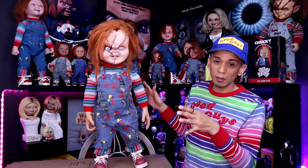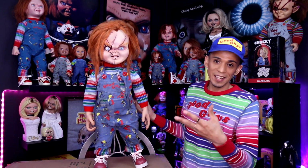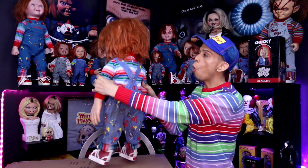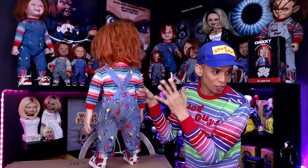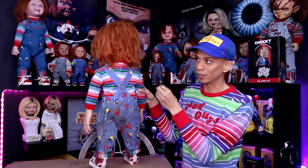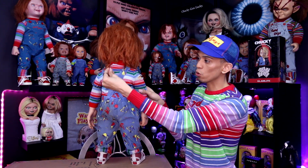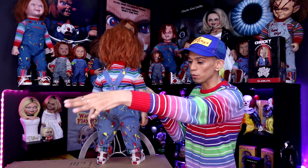Like I said, the only thing that I can say negative about this doll is the hair. The hair is just horrible. I really just do not like the hair on this doll. It's too short from back here. It's literally just way too short, and if you pull it, it literally just comes off.